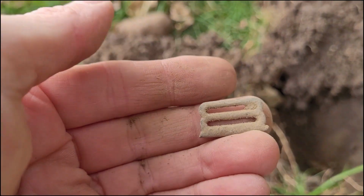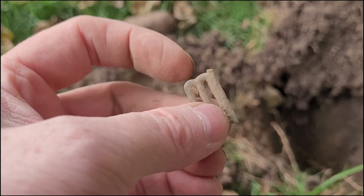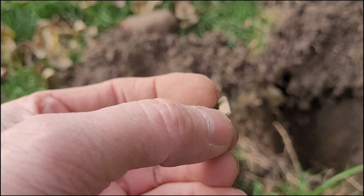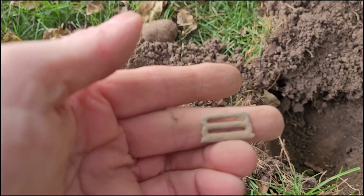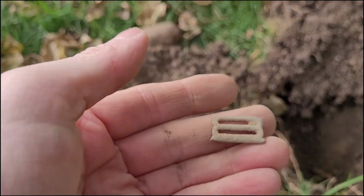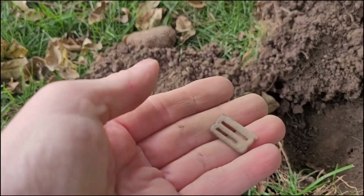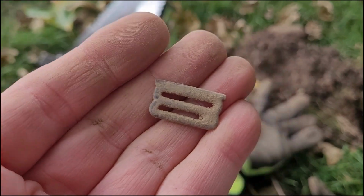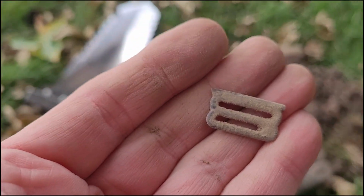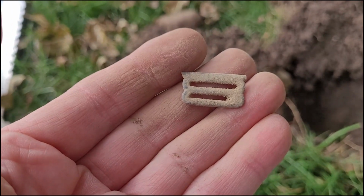Again, not something I expected. This is an older piece. I think it would have been hinged right there based on the way that those pins are positioned, so that this flexes kind of like a suspender section or garter strap or something like that. Very cool, very cool. Not something I expected to find. I'm doing quite well here, I have to admit. You never know what you're going to find or where you're going to find it.